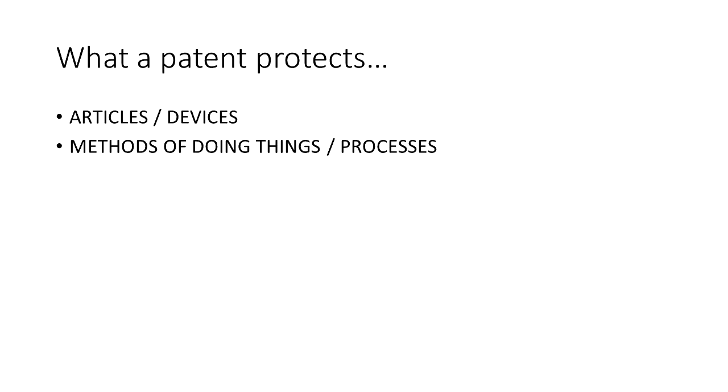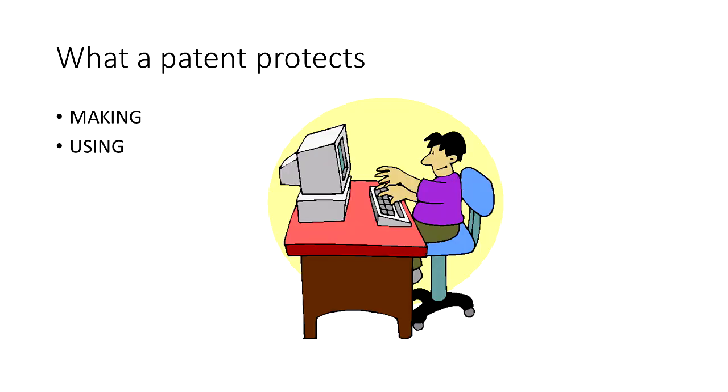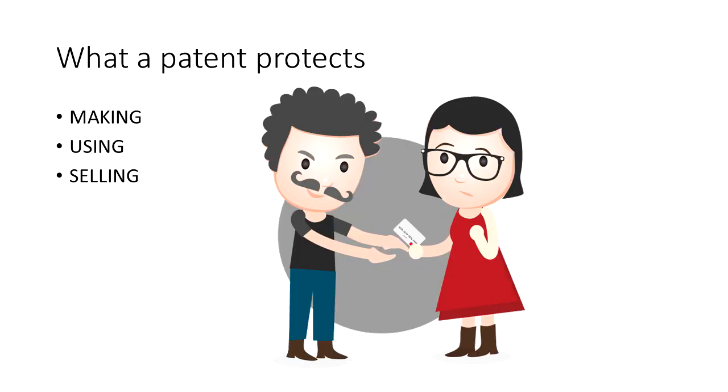So in order to figure out who is going to infringe our patent, we need to know what a patent can actually protect. And it can protect articles or devices or methods of doing things, processes. So these are the type of things a patent can cover. A patent can protect the making of the invention that's set forth in the claims, the using of that invention that's set forth in the claims, or it can protect the selling of the invention that is used in the claims. So you can prevent someone from making, using, or selling the claimed invention while your patent is in force.